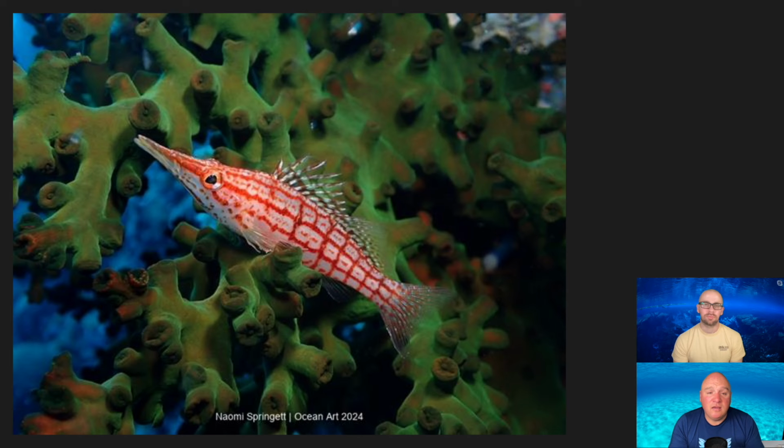I like the color contrast very much between this long-nosed hawkfish and the green Chibastria coral it's sitting on. And I think that the balance of the light is very well handled, between the green of the coral, which is very often hard to light up well without overexposing the fish, and then also having the blue light of the water behind. So I think all those elements work well.